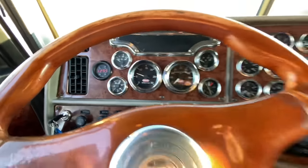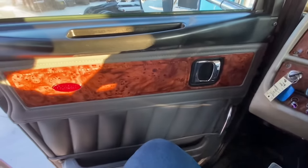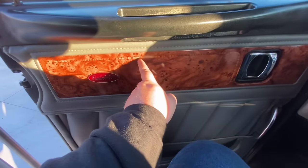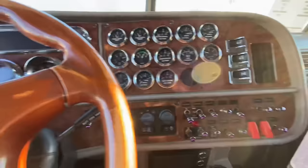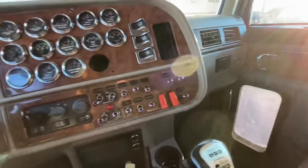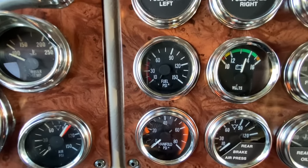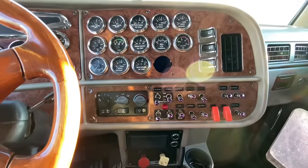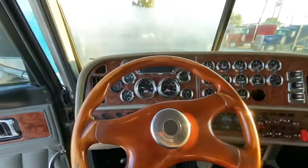But yeah, it's not a bad truck. All the lights work on her. It looks like a very well-maintained truck. I love these older 379s with this inlay on the door. See that little rim design around this wood panel? I think they look really nice. Only gauge that doesn't work is that fuel PSI gauge, and as you can see, it doesn't have a needle. No big deal. Anyway, I might take it for another test drive here.